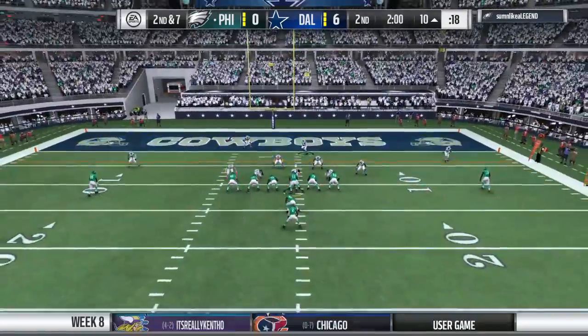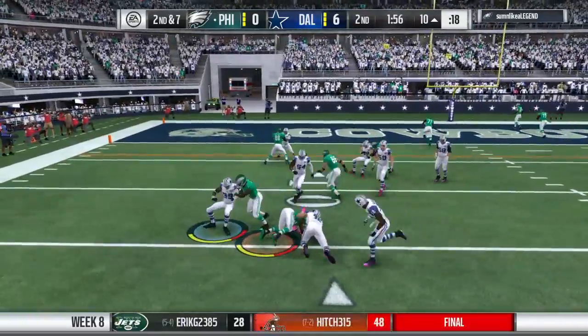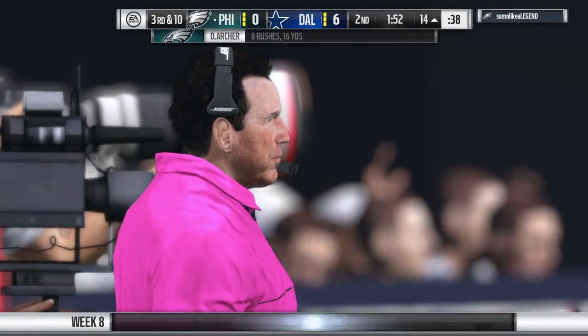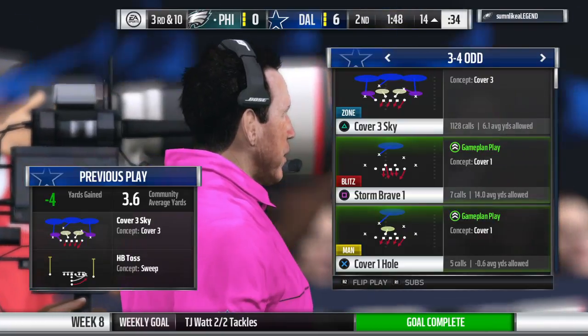Looking to jam the receivers at the line here. Press coverage look defensively. And he is going to lose yardage here. He lost 4 there, and it's third down.